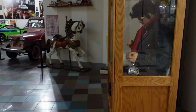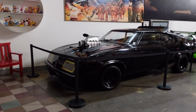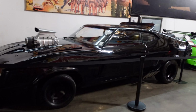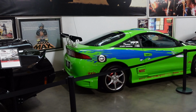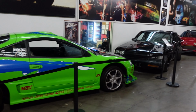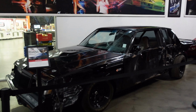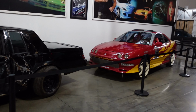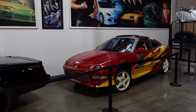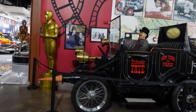Alright, we've got the Fantasy Island car. Boss, the plane, the plane. And over here we've got the Mad Max vehicle. And we've got some Fast and the Furious. We've got Brian's Eclipse from the first movie. And then we've got the GNX. I don't know if it's an actual GNX or if it's just a Regal T-type that they bought and did up. I don't know. And this Acura. And then the Great Race.